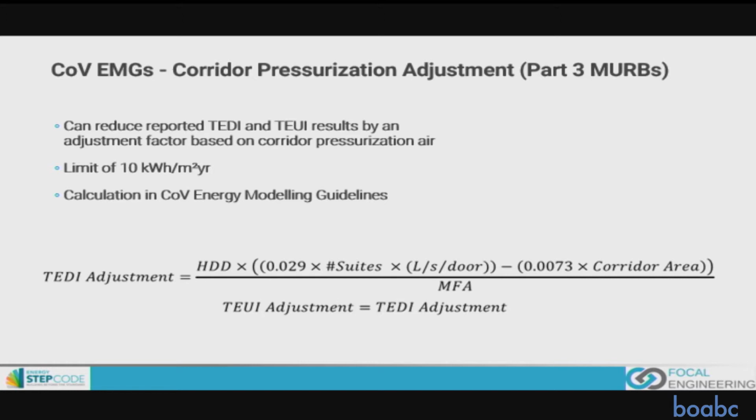So the industry pushed back and said there has to be some way to account for this, because this is an important thing from an air quality perspective for these building types. And so there is a calculation where you can essentially get a little credit. You can deduct some of your value from your model's TEDI result and your TUI result to account for that. Admittedly, I'm not a fan of this. I wish that this was just built into the target, or that we just changed how we dealt with ventilation in corridors. We maybe compartmentalized suites and dealt with it in a more energy efficient manner, but this is what it is. You may see this on reports.